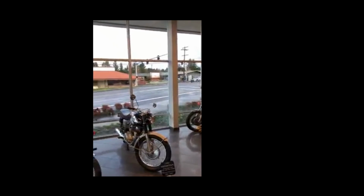Anyway, little flashback from Honda Land here in rainy, gray Oregon. As you can see, I'm proudly sporting my puffer jacket and my fleece.